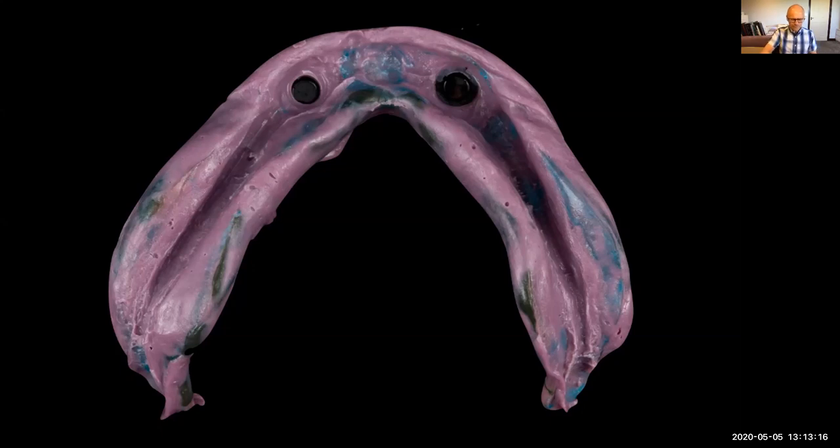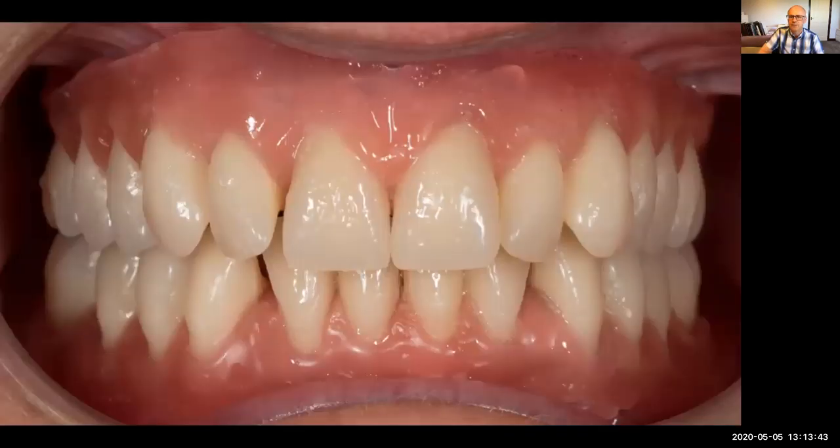So the next part of the process is to do our jaw registration stage. So this is how we do that. Just the same process, wax rims as a complete denture. And Lynn brought this lovely photo in of a dentate, when she had her natural teeth, and we used that just to really try and copy that arrangement of teeth.